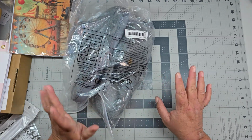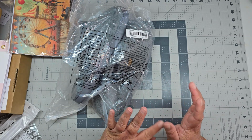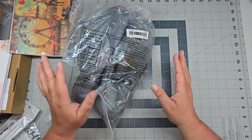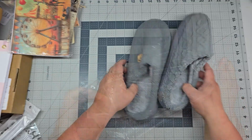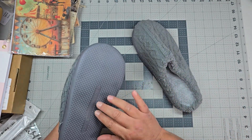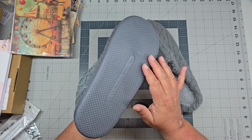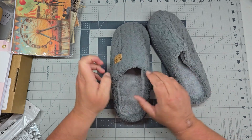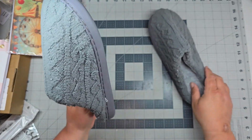So, first things, I wanted a pair of slippers, and I love Temu's house slippers. We have hardwood floors around here, so I absolutely love wearing slippers. These are good quality slippers. They're very soft. The soles are nice and sticky, so you don't have to worry about slipping, which I also like because I'm very clumsy. And it's got this little teddy bear emblem on the top.